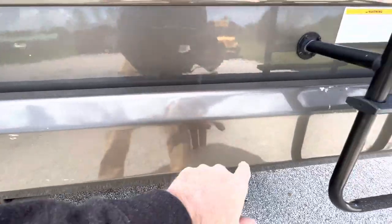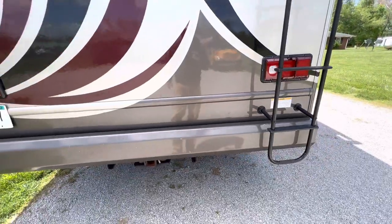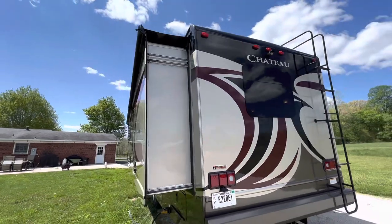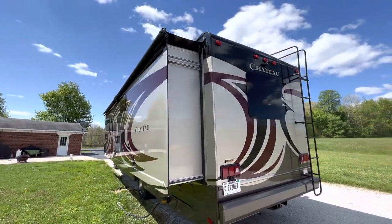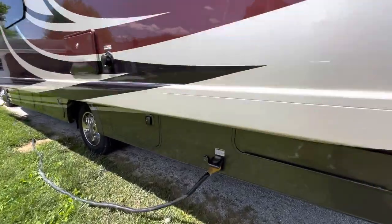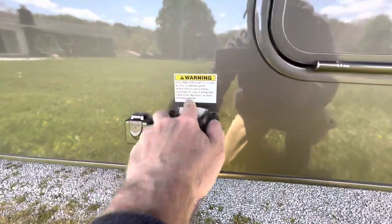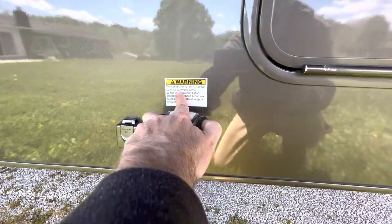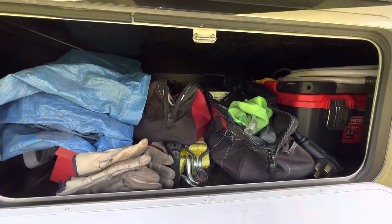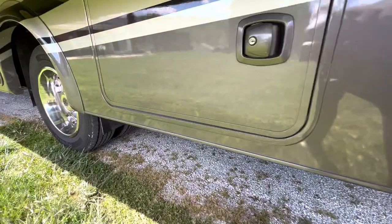Little nick right here on the bumper. Maybe caused by a bike rack. Backup camera. So you have side cameras and backup camera. You do have the slide-out awning package over your full wall super slide. Coach is 50 amp service. And I am mistaken, it's 30 amp. 30 amp service. And huge storage back here. Man, with all the features on this, I thought it was a 50 amp.